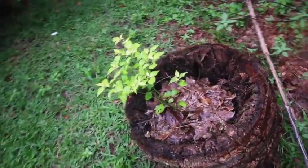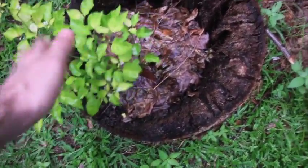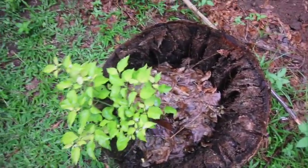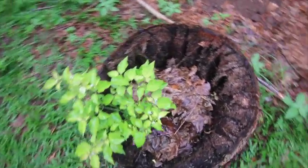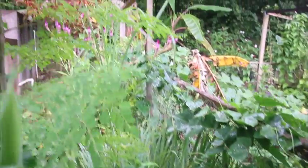Over here, we've got our hugel stump. There's obviously some sort of mineral deficiency going on here, probably because it was just compost in there. I need to give this pepper something. This is the edge of the garden. You could see the cucumbers have gone all the way around. They're gonna surround the entire garden, it looks like.